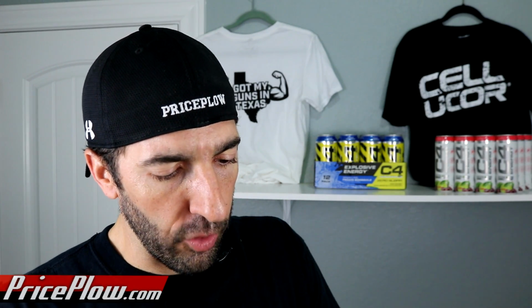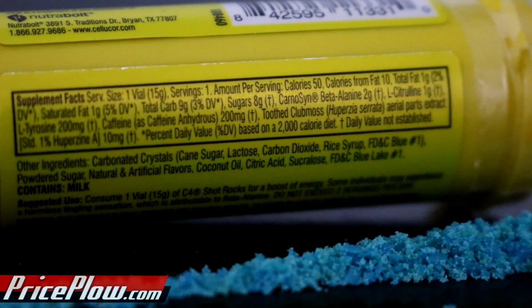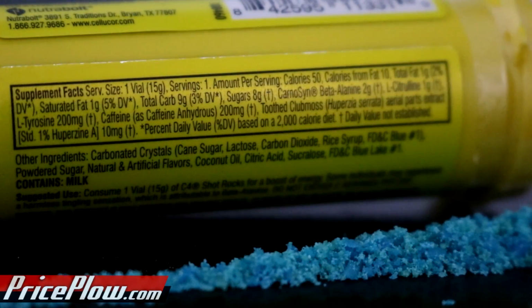But in here, looking at the ingredients real quick, consume 1 vial. It's a 15-gram vial. We're not going to do a scoop weigh-out or any of that. With that, you get 50 calories, 10 calories from fat, so there actually is a little bit of coconut oil added in here. That's going to be 1 gram of fat, which is saturated, 9 grams of carbohydrates, 8 of those is sugar. This is candy, let's be real, but come on.